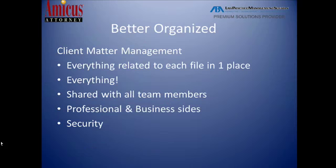I'm now going to break down those subject headings and have a look at how practice management software does what I say right there. So let's start with getting better organized. Getting better organized begins in a law practice with client matter management, because the client matter is the fundamental building block of your practice.